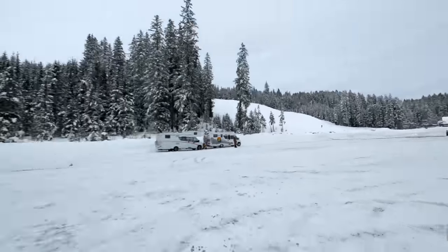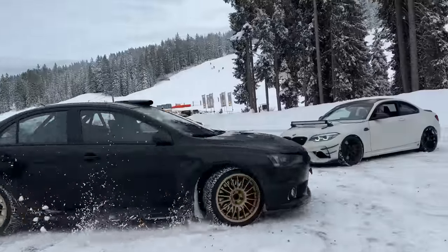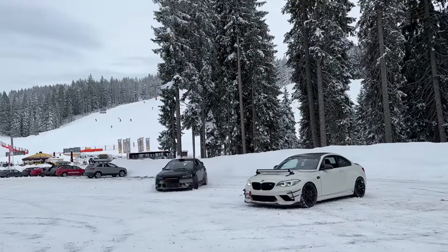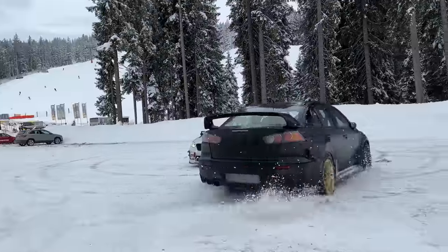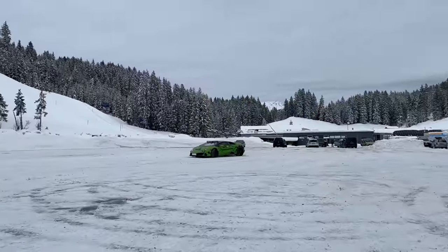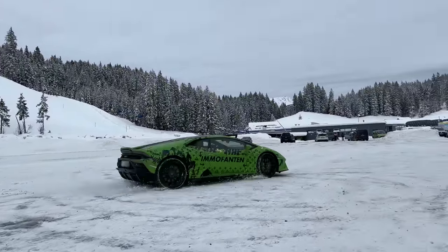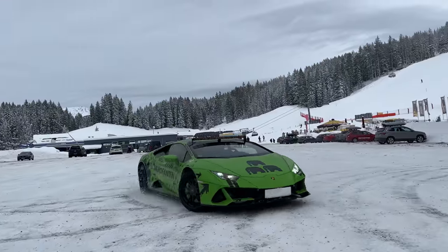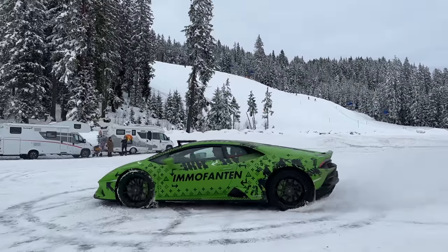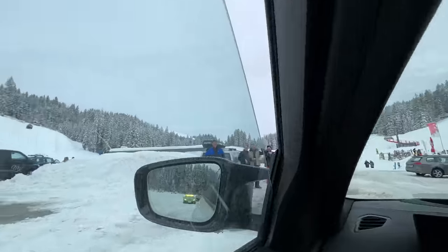Slowest fucking donuts I've ever seen. Yeah, yeah, I get on. Yeah, so they finally arrived. So off to the next location. Also Max with the blue M3, he's driving home right now. He has to go play soccer or something, I don't know.